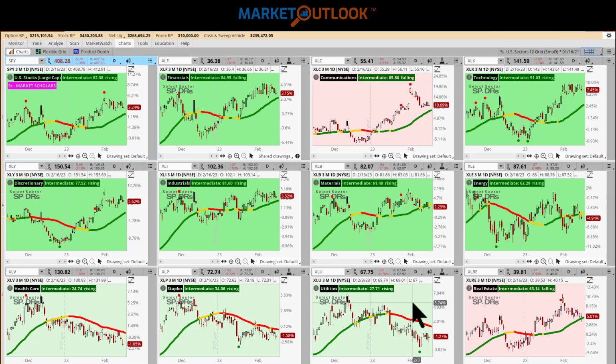Whereas our stronger charts listed in the green, you can see, are some of the more cyclical and growth-oriented areas. Technology had been quite robust, as had consumer discretionary. Today, of course, they both fell.